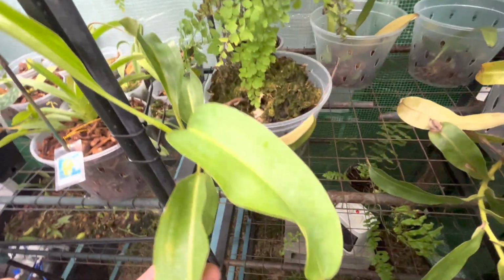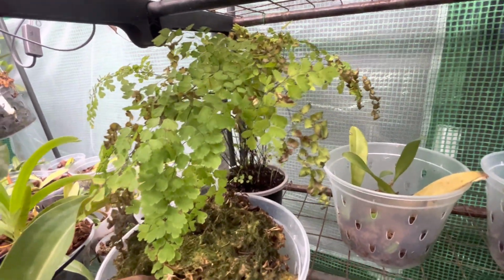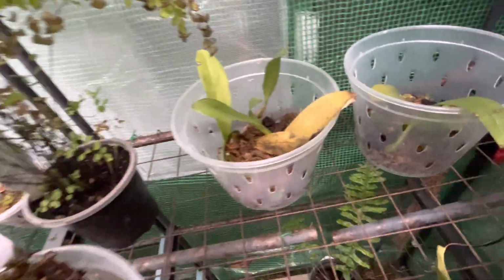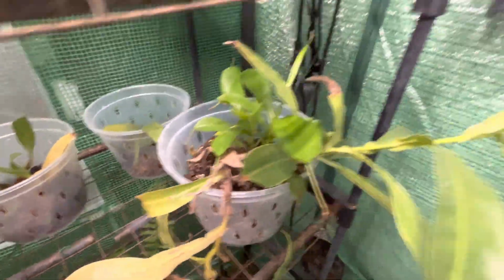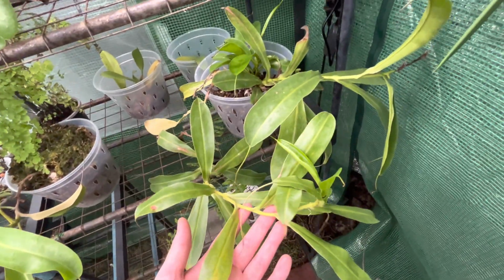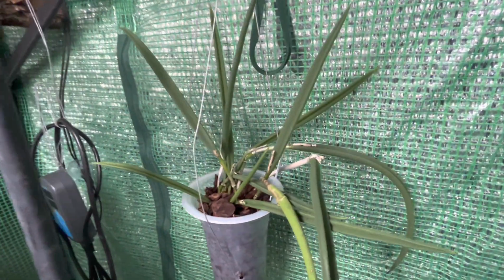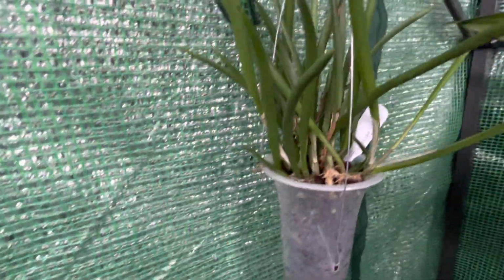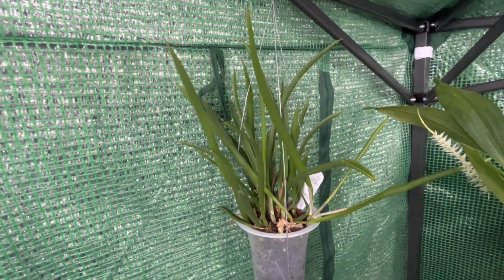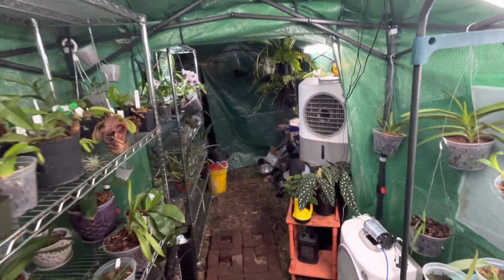Then, let's see, what's this? This is a cutting of the maxima by lowii. Let's see, they've got angel hair fern or maidenhair fern or whatever. Some more bulbos. This was my first Nepenthes ever, Nepenthes ventrata. I've had this thing since I was in college. Pretty cool. Then just another brassavola. And then here's another brassavola, my little stars. And that's back to this half of the greenhouse. There's a whole other half. Not as much stuff, but it's there.